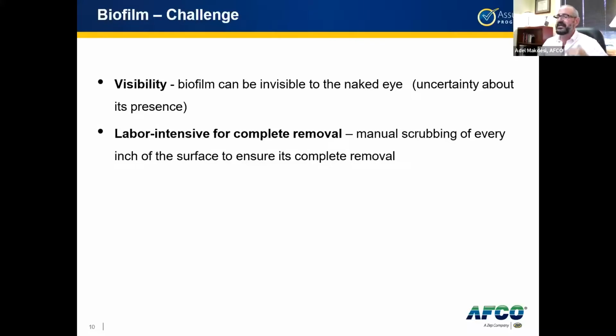So what you need to do is scrub that surface. If you have an external surface, you have to scrub every inch of that surface to guarantee that you remove the entire biofilm. Sometimes you miss some of the inches, sometimes you miss some part of that surface, and you still have biofilm on it, and you're still in trouble. So this is another challenge, which is the labor it takes for a complete removal of a biofilm on a surface, okay?